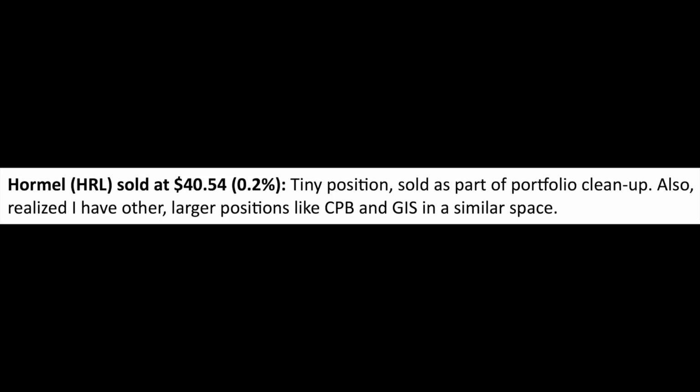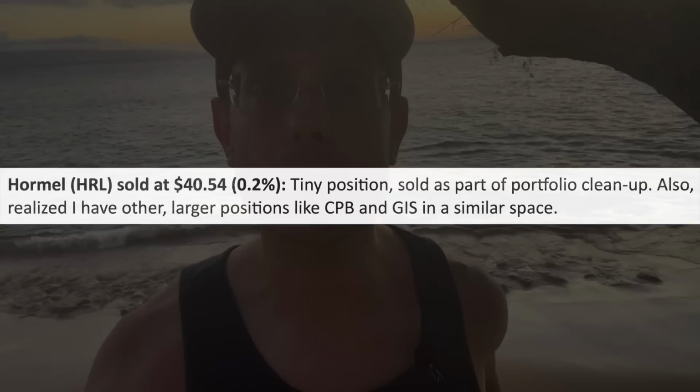I have CPG food already with General Mills, with Campbell's Soup, with PepsiCo. I just did not need to have Hormel at 0.2% allocation. I probably wouldn't buy that one back, but it's a solid company, a great company. I miss owning it a little bit, but that's where I'm at.